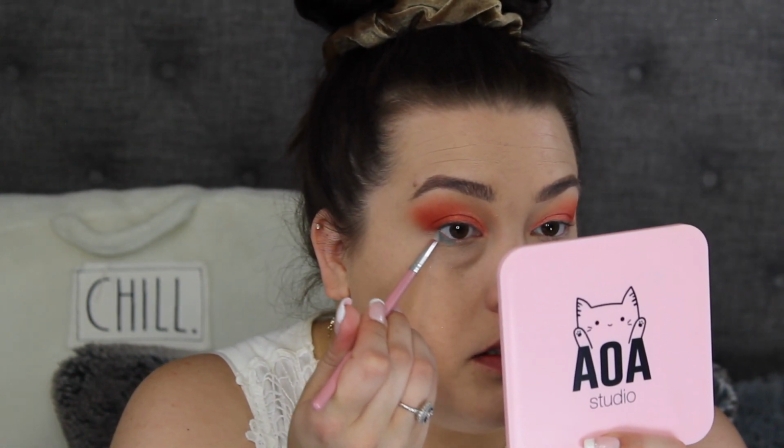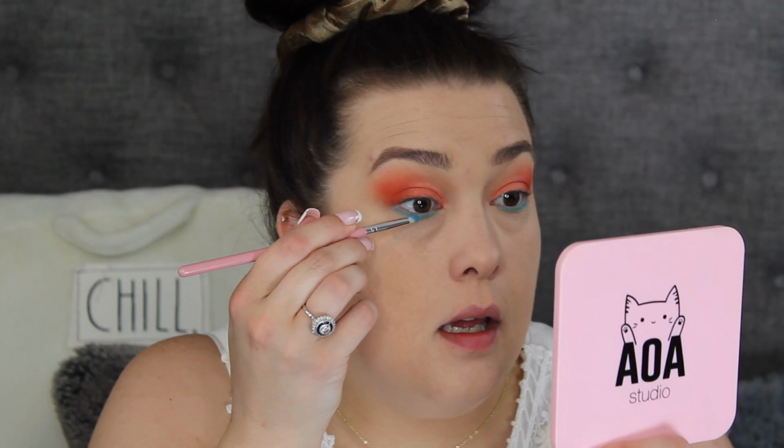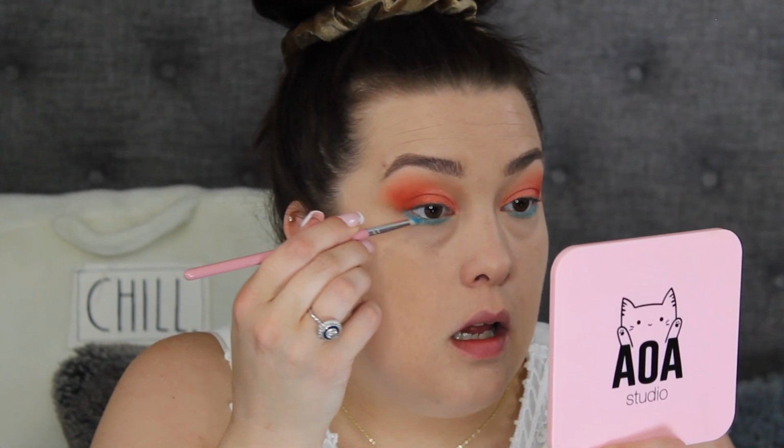And I'm just going to start drawing that line. And then I think I'm going to go in with a glitter, this one here called Gallery. It is a shimmer, you can see it, but I think that it will pop more. So I'm going to go ahead and put that over top of what I've already put down under my eye. I am so out of my comfort zone, I'm not even sure what I'm doing here. Okay, so just work with me.